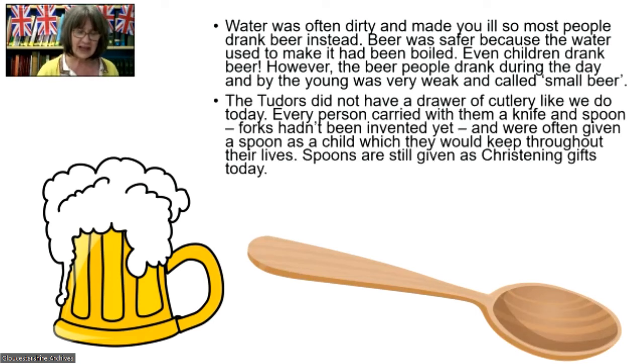So the Tudors didn't have cutlery like we do today. Every person had their own knife and spoon. Forks weren't invented yet, and they carried this spoon and knife with them wherever they went. Spoons were often given as gifts, and a child at a christening today still sometimes gets a spoon as a christening gift.